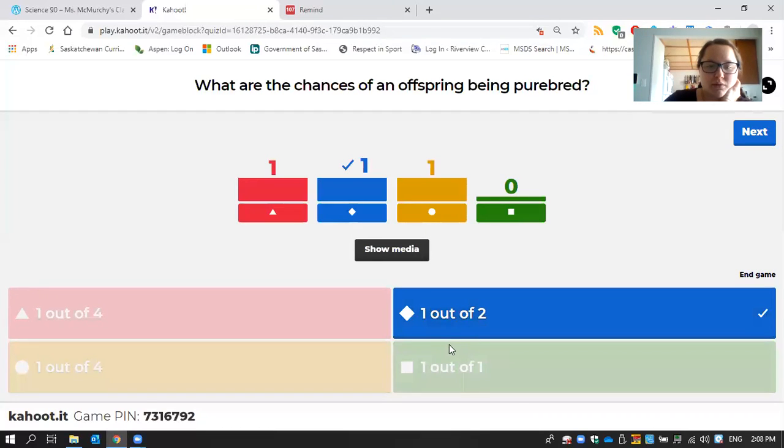Now let's talk about this one right here. You had the exact same option of 1 out of 4. That's interesting. But anyways, this 1 out of 1. Yeah, I misclicked. Okay, well, that's fair. If it was a 1 out of 1, that would mean all 4 of them would have to be purebreds. So you'd have a 4 to 4 chance, which reduces to 1 to 1. Be very careful, this will be really important for your assignment: if you're giving me a 2 to 4, or a 4 out of 4, you'd have to reduce that. Always put it into the simplest terms.